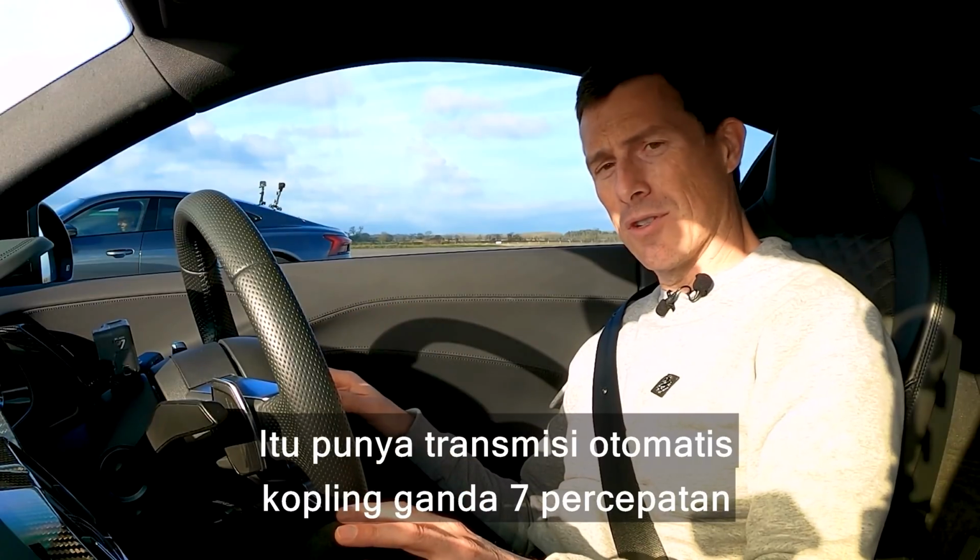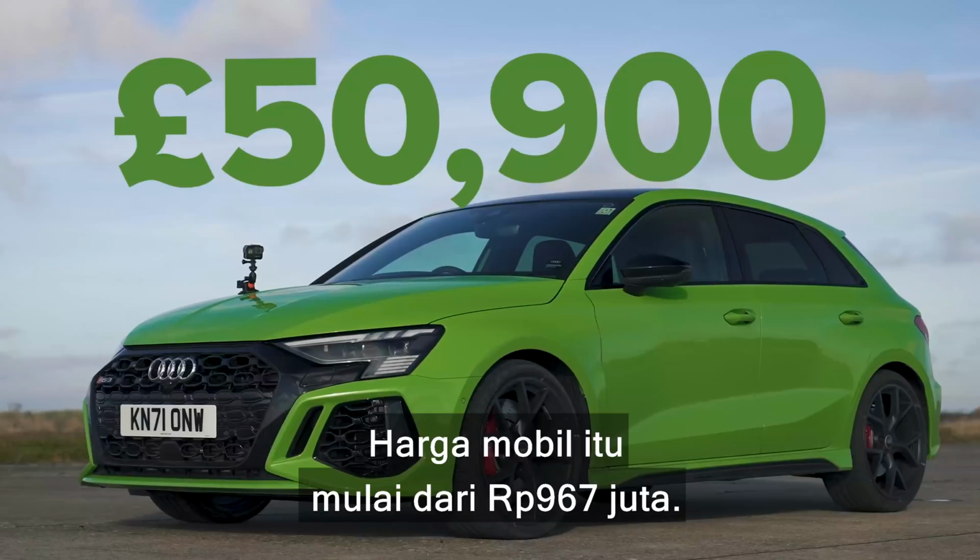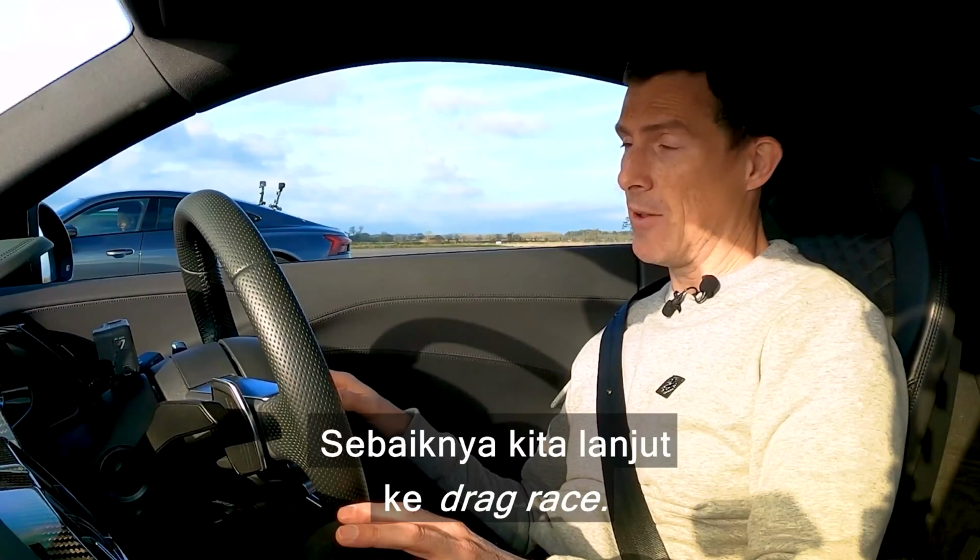It's got a 7-speed dual clutch automatic gearbox and all-wheel drive. So that car costs from £50,000. Anyway, shall we get on with the drag race?